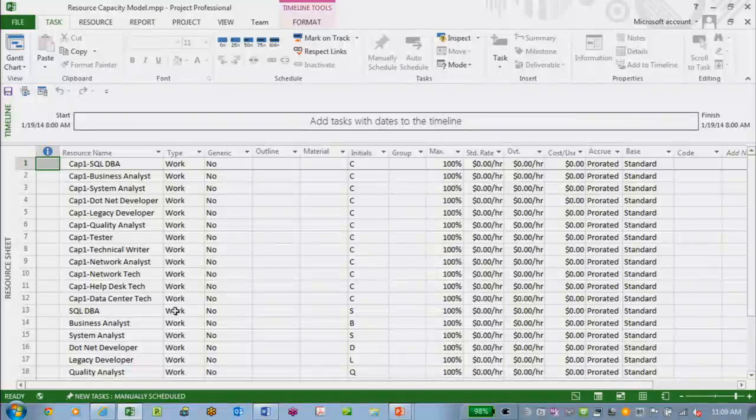Then what I did was I copied and pasted that list. And then I did a Control-H, and I just cut out all the Cap 1s. Now, so these are my roles.